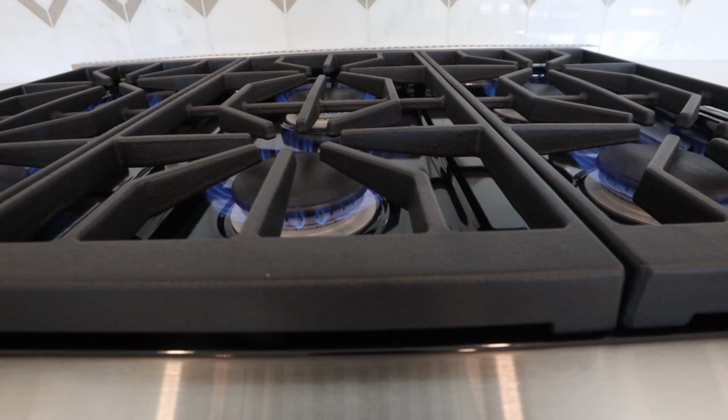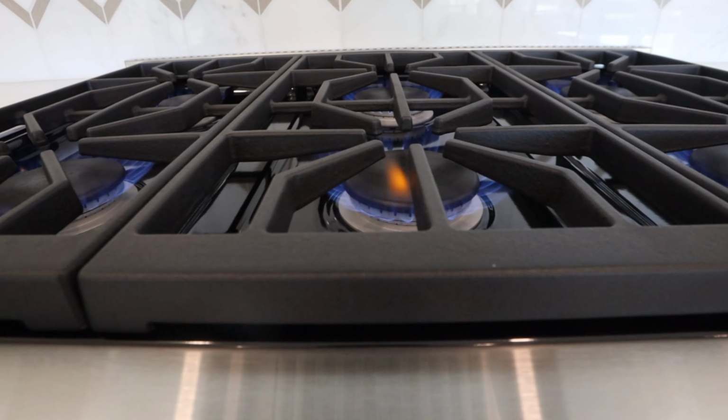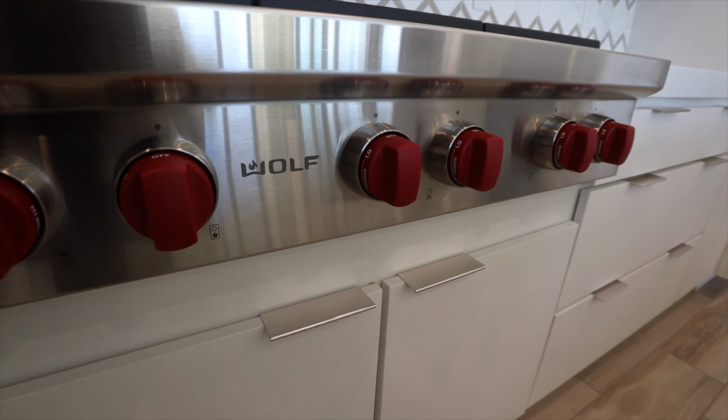Six burner Wolf appliance, here's your cooktop, six burners. It's just something about the red knobs. It exudes luxury. That's what people want. That's what buyers want to see for $3 million when you're in a penthouse or a single family home. Either way, you get the red knobs.